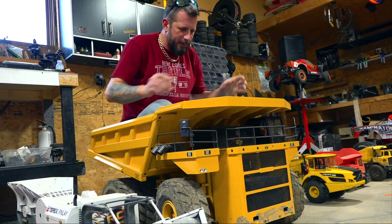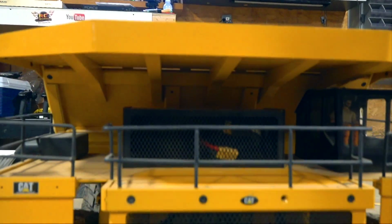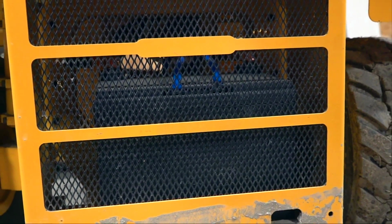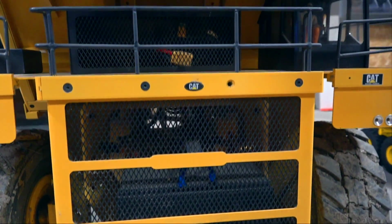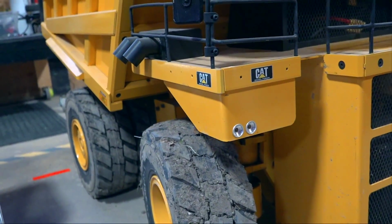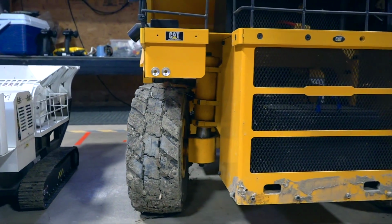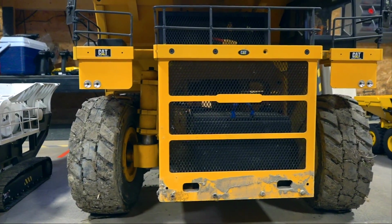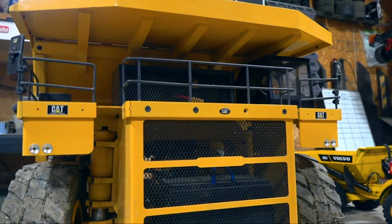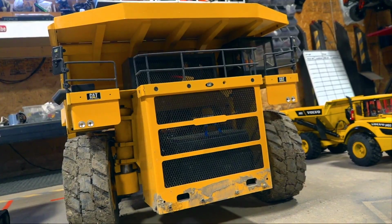Yep. That's actually happening right now. This giant machine actually runs on a car battery that's sitting on the inside, all 12 volts, has a brushless outrunner motor on each back tire. So it's only rear wheel driven. It has a motor, not a servo, but a giant motor that helps turn these 2 giant tires. You can load this full of 300 pounds of gravel. For a total weight of 500 pounds, it will still move.